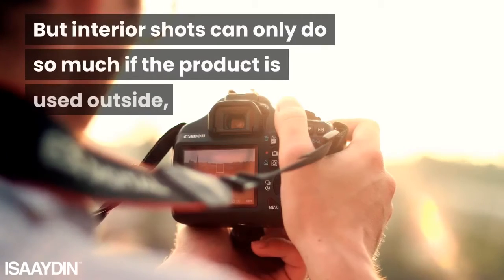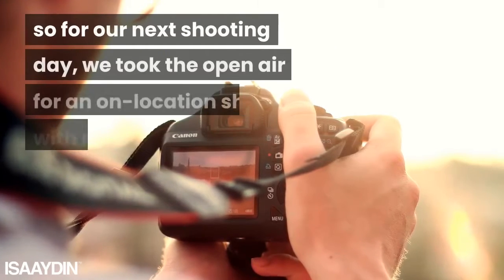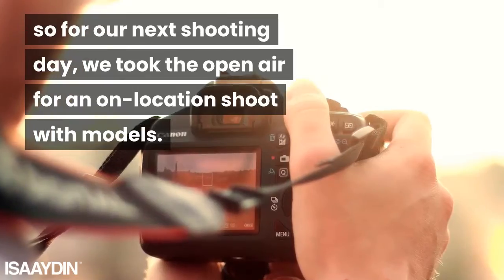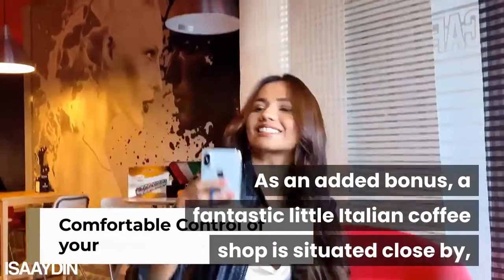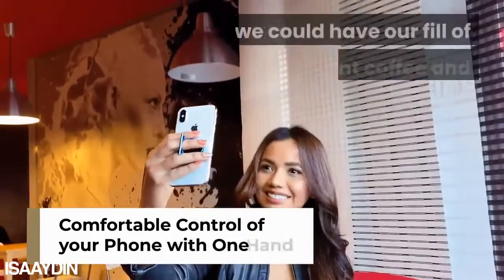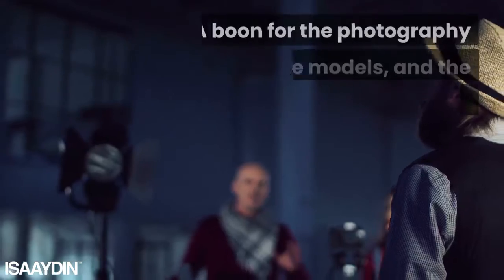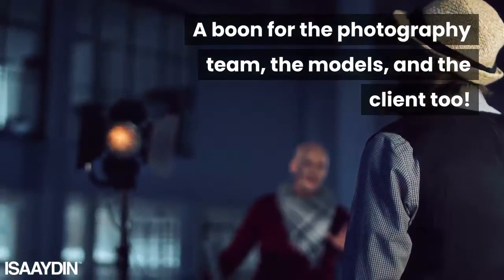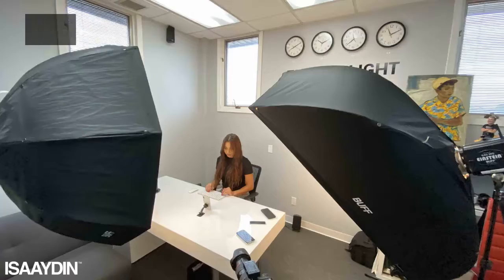But interior shots can only do so much if the product is used outside, so for our next shooting day, we took the open air for an on-location shoot with models. As an added bonus, a fantastic little Italian coffee shop is situated close by, so we could have our fill of their excellent coffee and savory dishes. A boon for the photography team, the models, and the client too. The 2 shoots provided us with all the images and videos we needed.